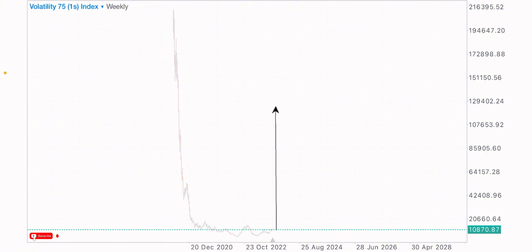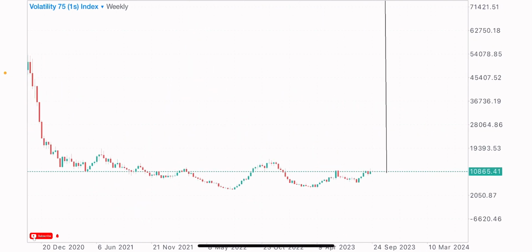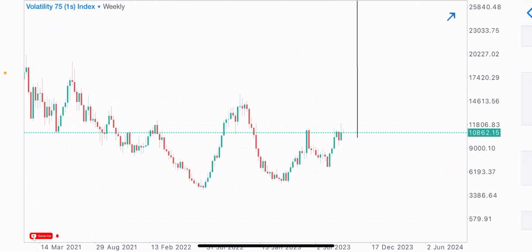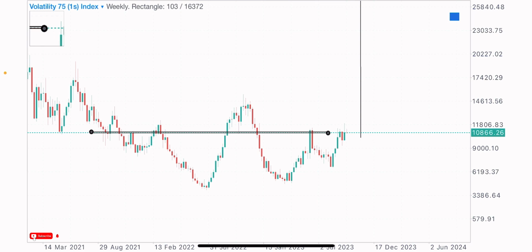But the question is, when will this market reverse back to the upside? When are we to get a bullish run on 751S index? Because this index has been on a bearish phase, creating lower highs and lower lows, heading to the downside. So currently the market is reacting on a level of resistance, which you have to identify at this point.